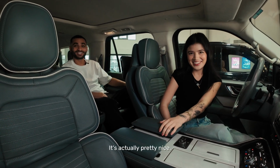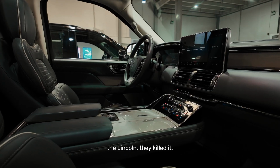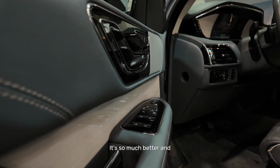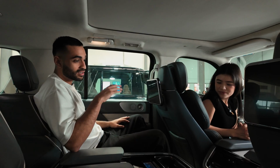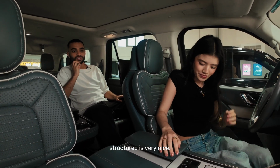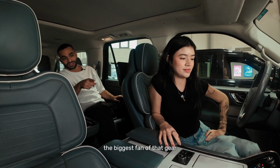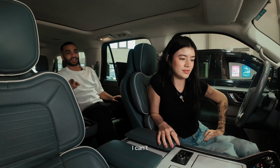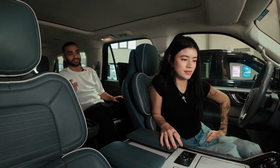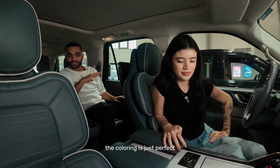It's actually pretty nice. I'm gonna be completely honest, I think the interior of the Lincoln, they killed it. It's so much better and nicer than the Cadillac. The features, the way it's designed, the way they have it all structured is very nice. The only thing is I'm not the biggest fan of that gear, because it's just buttons. I'd rather have a gear shift. But everything else, the two-tone, the coloring is just perfect.